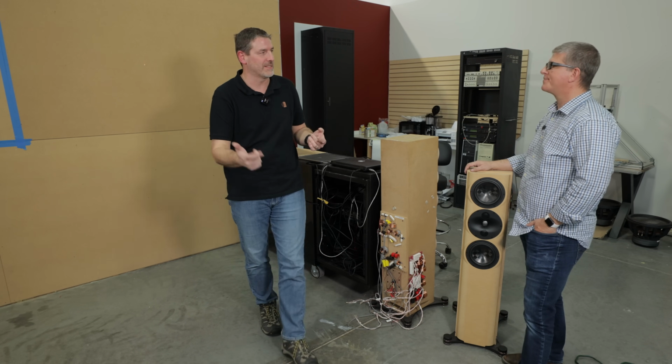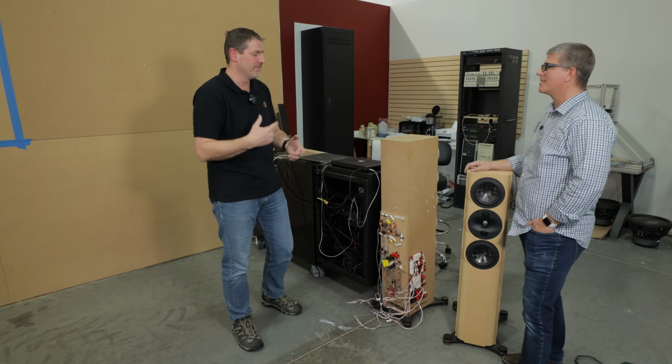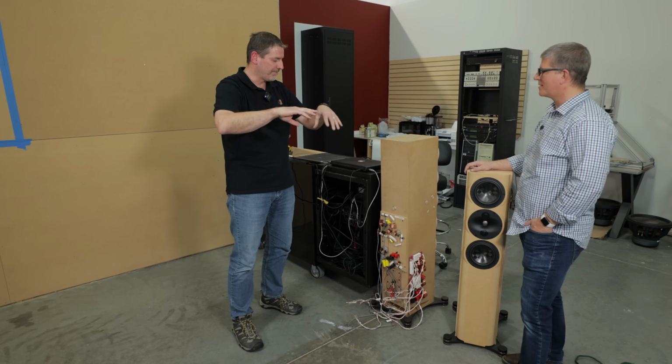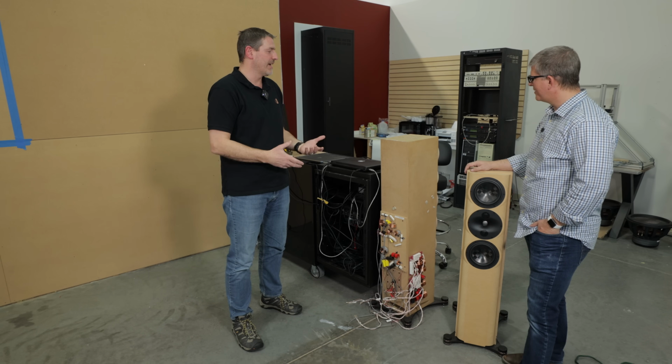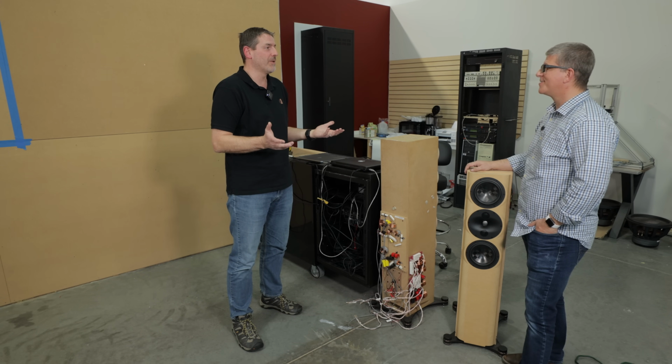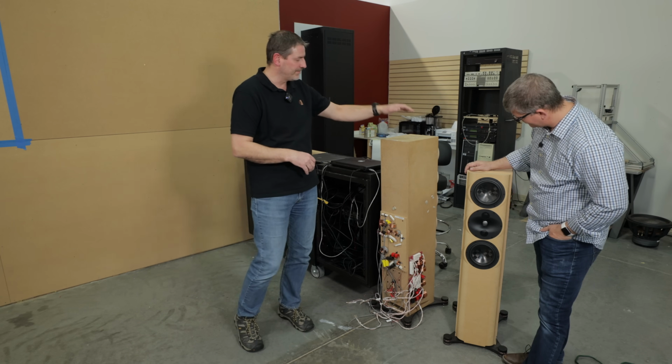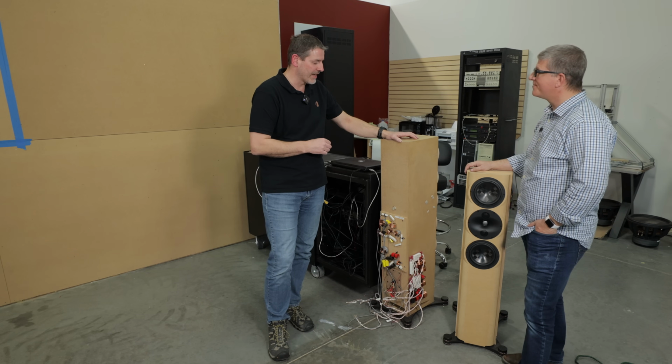Now I'm going to go through and continue on with the measurements. So then we'll do measurement 1, 2, 3, 4, 5. You do a whole polar, vertical, and horizontal. And you get that data of saying, hey, did we meet our goal? Go take a listen. And that's something that we've done over and over again.